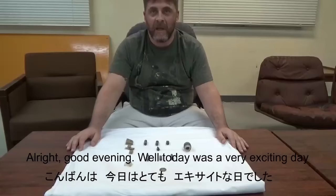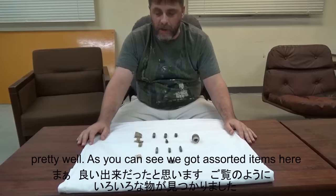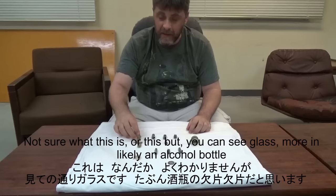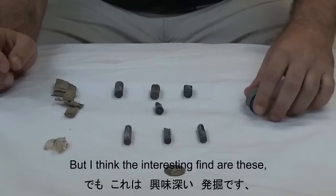Well, today was a very exciting day metal detecting. This is our first day out here today. And I think we did pretty well. As you can see, we've got assorted items here. Not sure what this is or this, but you can see glass and then more than likely an alcohol bottle. But I think the interesting finds are these.